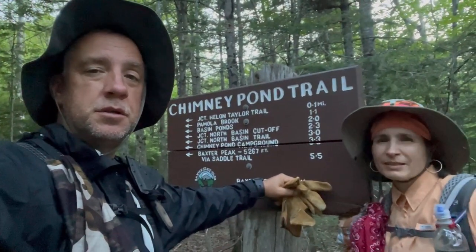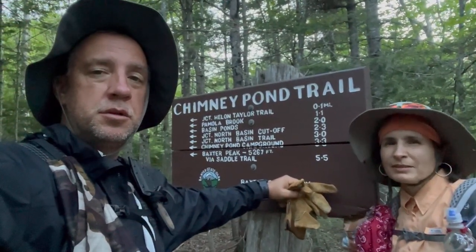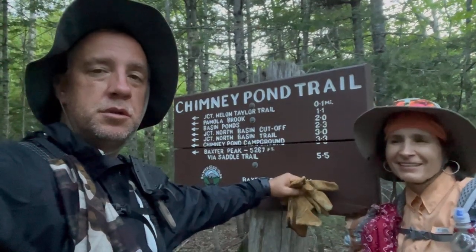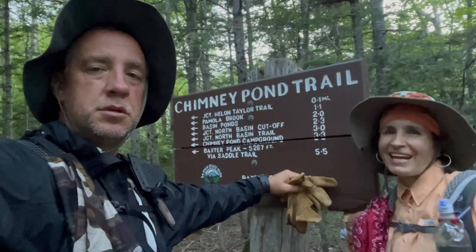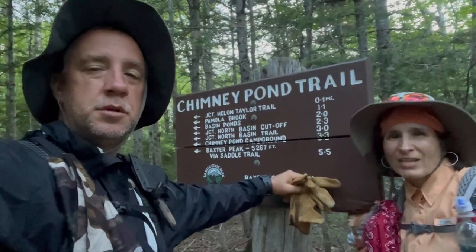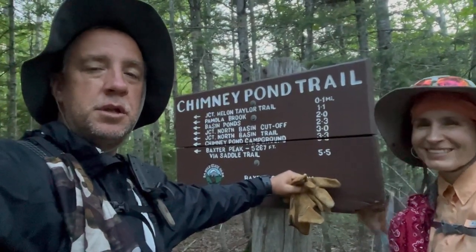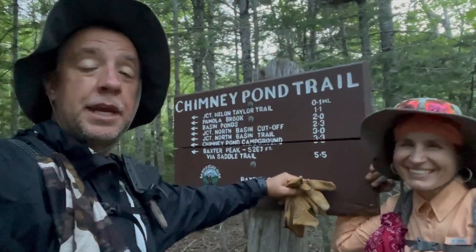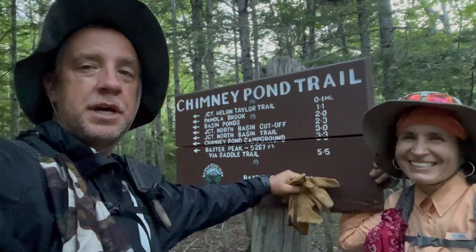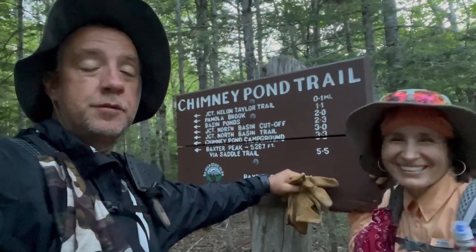This boulder after rock, obstacle course, it just did not end today. So, quite the challenge. Colorado, Alaska, Mount St. Helens, Pikes Peak, Grand Canyon, don't have nothing on Mount Katahdin and the Knife's Edge.